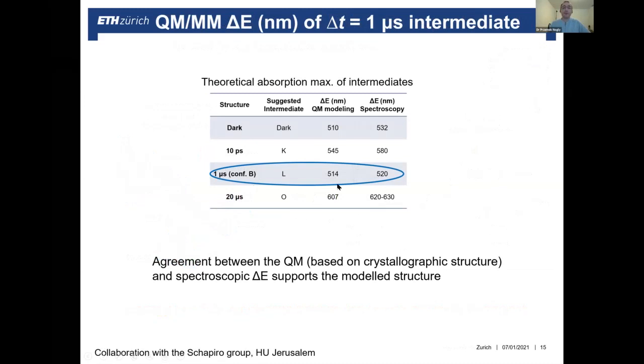Using our structural intermediate, and again in collaboration, we have performed the QM/MM simulation, and we obtained that the absorption maximum for our structural intermediate is 514 nanometers, which corresponds very closely to the maximum absorption obtained from the spectroscopic experiments. So this further validates the intermediate which we modeled.